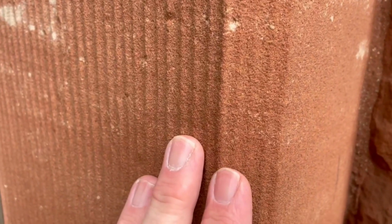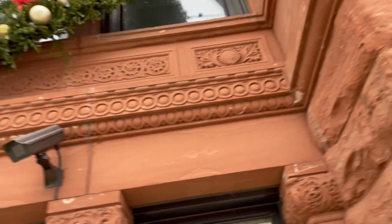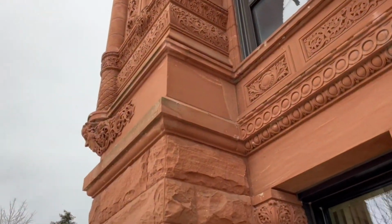And here you can really see the grain size really well. We have some great facade up there, and let's look at it. This building is epic in so many ways.